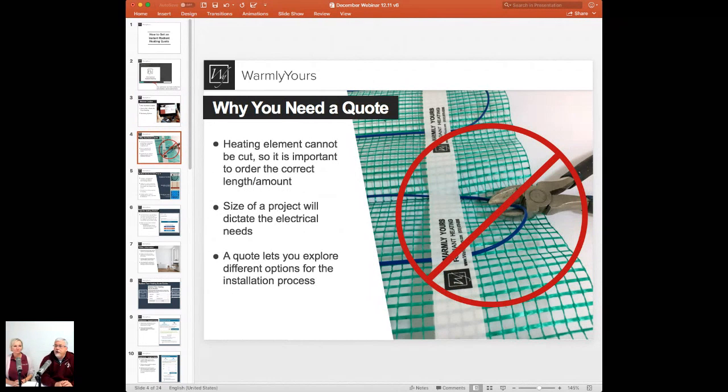It's very, very important to make sure that the measurements are correct. It's always better to have a little too little than a little too much. Always keep that in mind. It's always better to say, oh, I need to move this over here to make sure that area is warm, as opposed to, oh, geez, I have too much. What am I going to do with this? So remember that. Always better to be a little too little than a little too much.